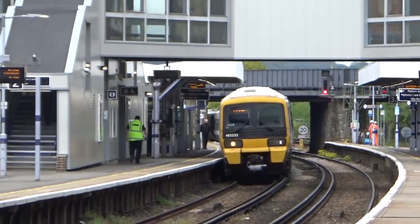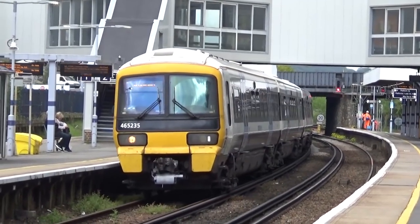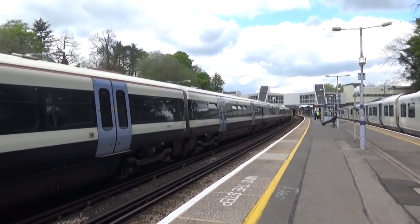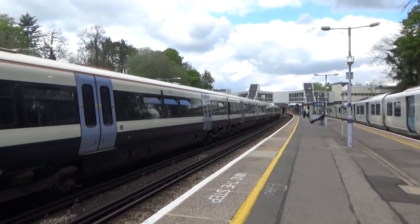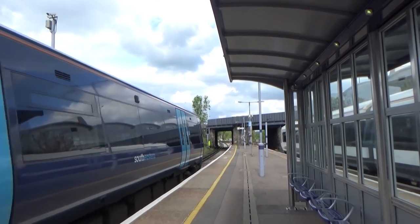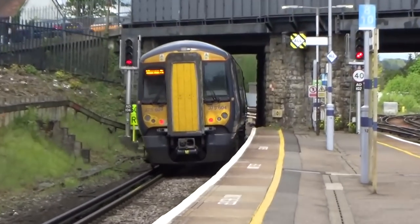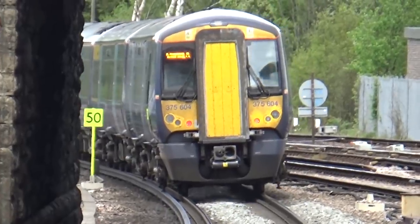Okay, and arriving now is another terminating service. This one's terminating in from London Charing Cross. It is 465235. There's that one. The train to find here is 375604, heading over on the 11:59 Southeastern service from Hastings to London Charing Cross. So there goes that one.